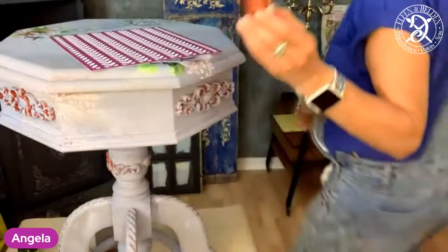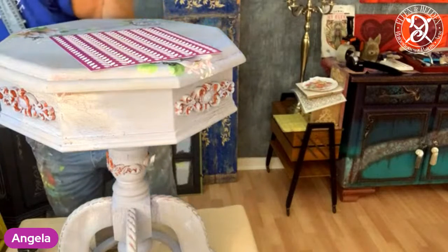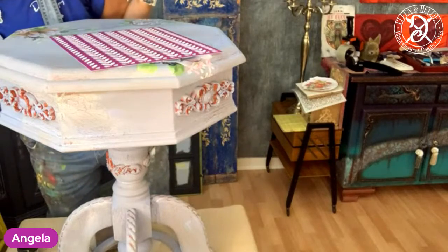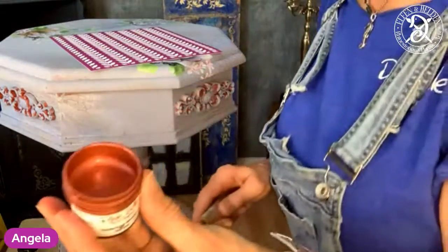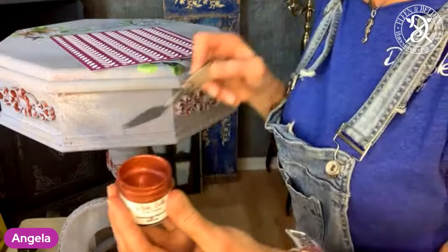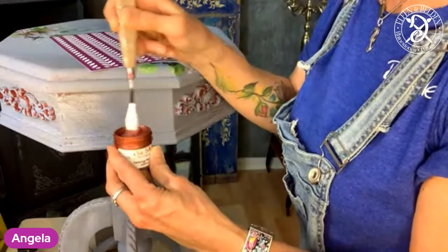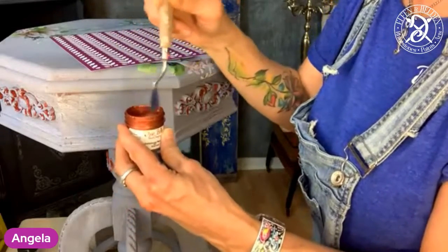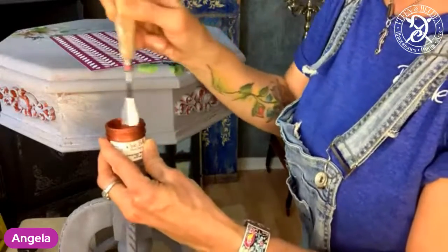So if you already have a color or two colors or something like that, you may have noticed that they are different in consistency. The reason for that is they have real metal bits in them, and they have a different specific weight. As these things are filled by weight, you know. That's the way it is.